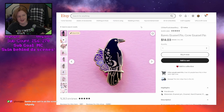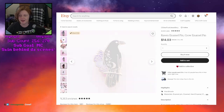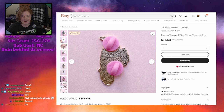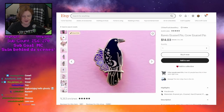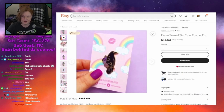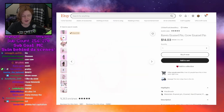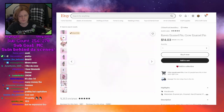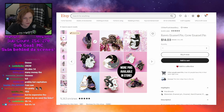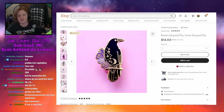Ooh. Crow. This one's not gay. It's just pretty. I kind of dig this one. It's very cool looking. Ooh, like a crow. He's shiny. And money though, it is an enamel pin. Enamel pins can be a bit more expensive. Ooh, funky. Funky, giving Ray vibes. It's fun, okay.